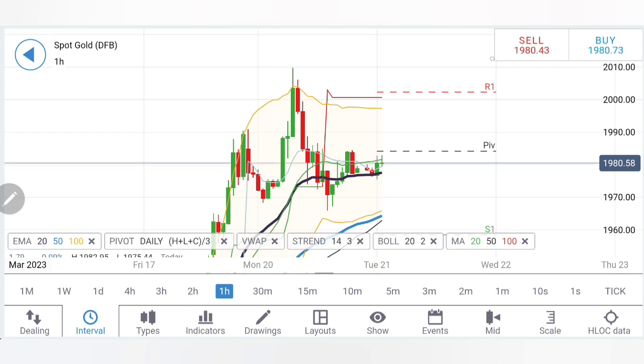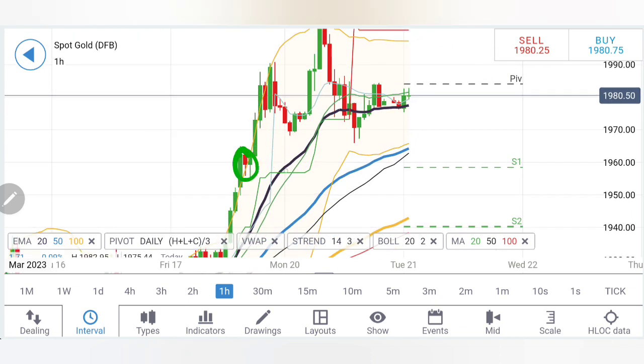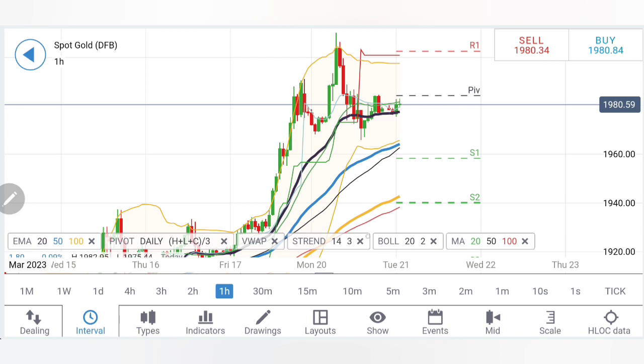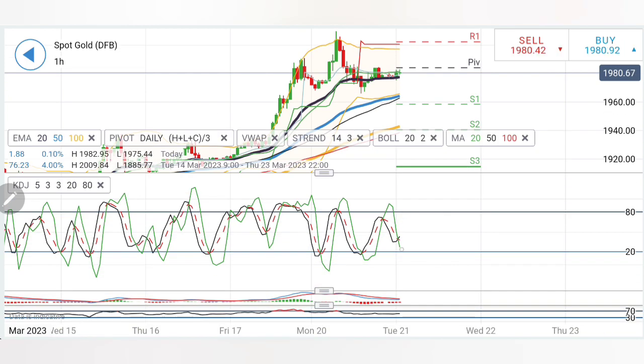At the same time, one must also take into account the flip side of it, that if it drops below 1975, you have to stay short. Below 1975, rather I will say 1974, you can stay short, and we might look at 1965, 1960. Now 1960 is going to be a greater support here for the day, because below that there is going to be a further drop which might take it towards 1940 levels. But this is the first part. Let's have a further detailed look.